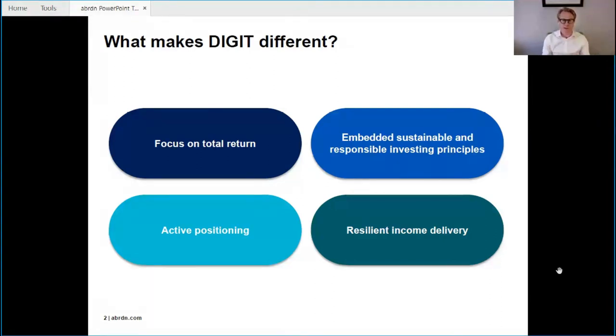And that allows us to have a footprint that's quite different to a lot of our competitors. From time to time, that may mean that we lag, but we think over the longer term, that gives us the potential to meaningfully outperform as well. And it's the resilience of our income delivery that again has been very important for Dunedin.